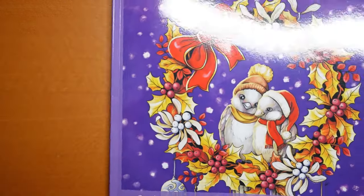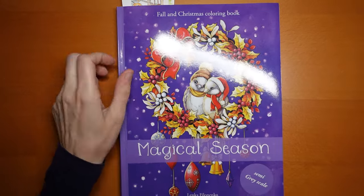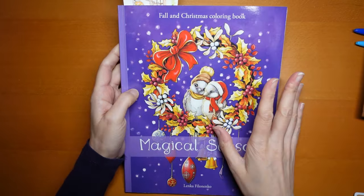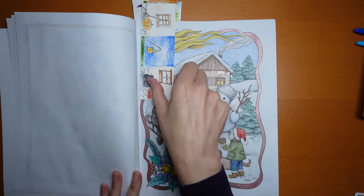There's still quite a few to do in there, but that's okay. Might do a few more in January, or leave some for next Christmas. Seems a bit early to be talking about next Christmas, but anyway, Magical Season, I finished, and I have done a completed book flip through, but I'll just show you the ones that I did this month.